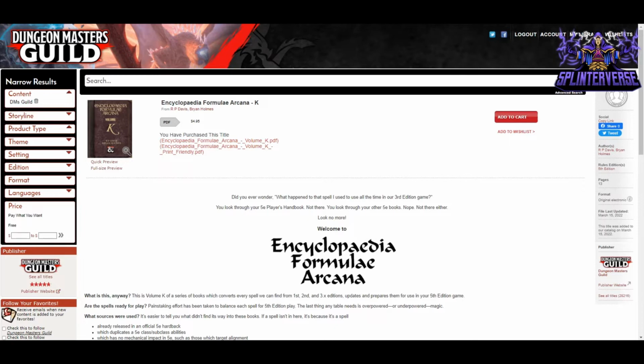I mean, these books are lengthy with tons of spells. You can see I've already purchased it because I've bought every book in this series. I love spells, and I like to look at these older spells that I remember and just kind of see them again with fresh eyes. So really fun series, and I've been enjoying getting them, and I get excited when the new ones come out.